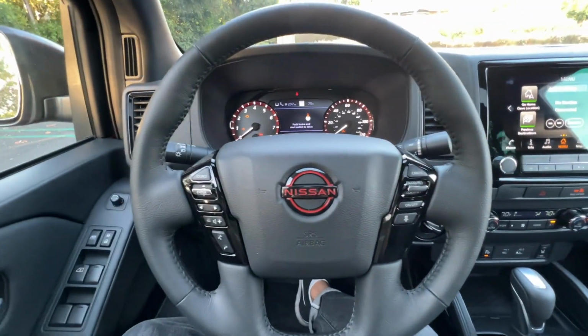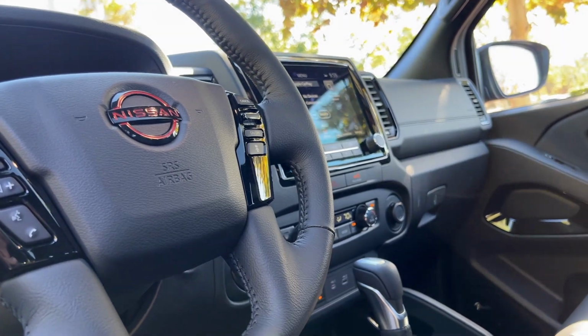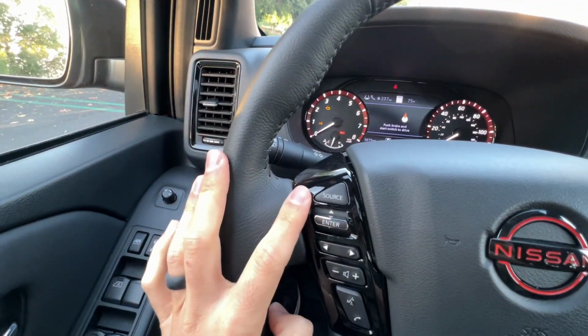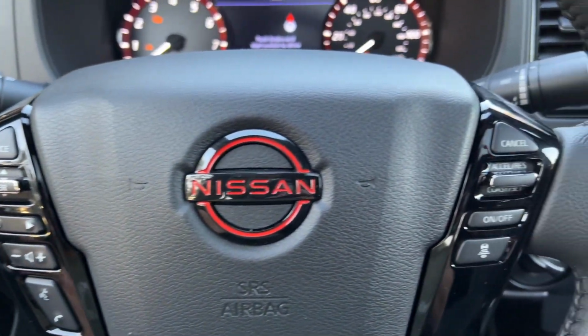The steering wheel is basically ported from the larger Nissan Titan, and so it's got nice thickness to the wheel, good slots for your hands at 9 and 3. These buttons on the wheel look a little old, but they work, nothing wrong with them.